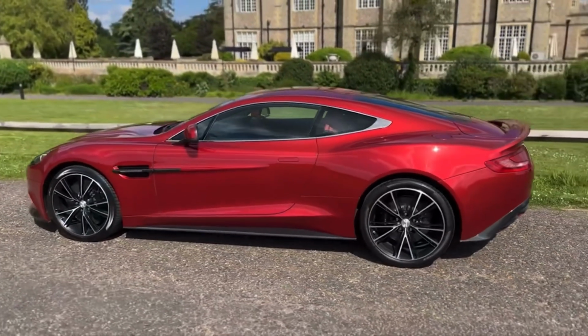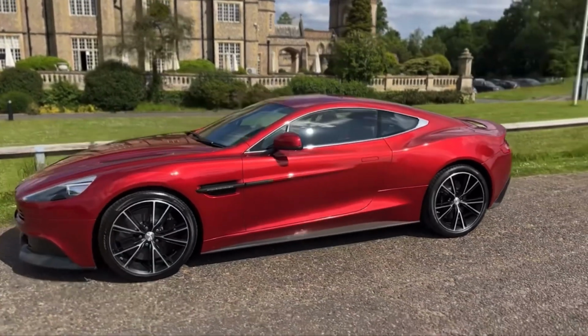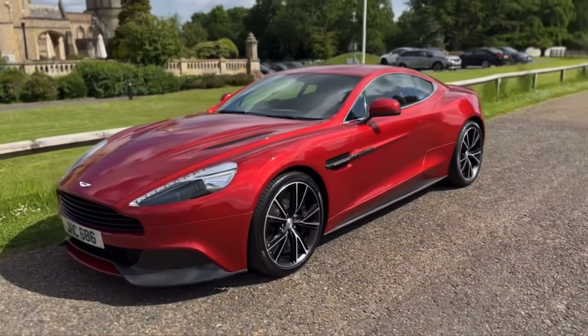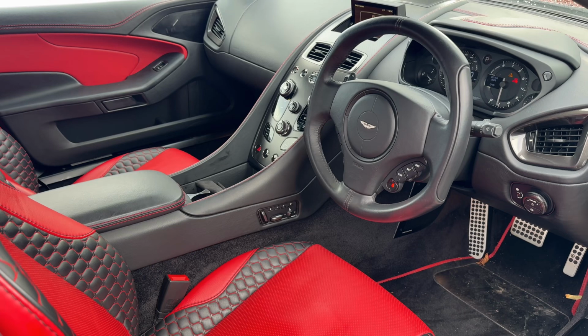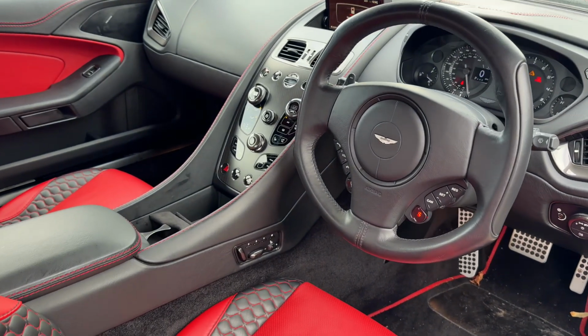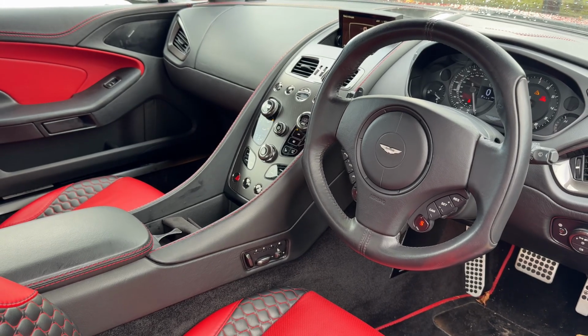You'll notice the 20-inch alloys are all in pristine condition, as is the bodywork the whole way around. We have full comprehensive service history with this vehicle as well. The last service was done within the last 3,000 miles at main dealer. Just briefly before we climb in, I think it's well worth seeing the interior from this exterior point of view. There's plenty to run through on the dashboard, so let's hop in and we'll do that now.